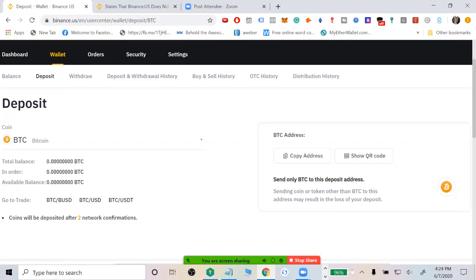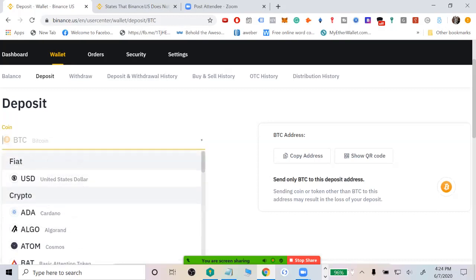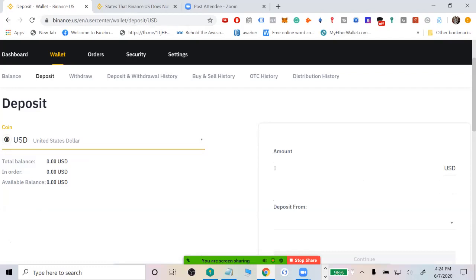So you register, go to your wallet, hit deposit, and you see over here it says the different coins that you can deposit, or you can deposit USD, US dollar, which is essentially you're saying that you're going to deposit money from your bank account via your ACH or via your bank card, which you attach to Binance.us. So you have to attach both of those. Again, a very, very simple process to do.